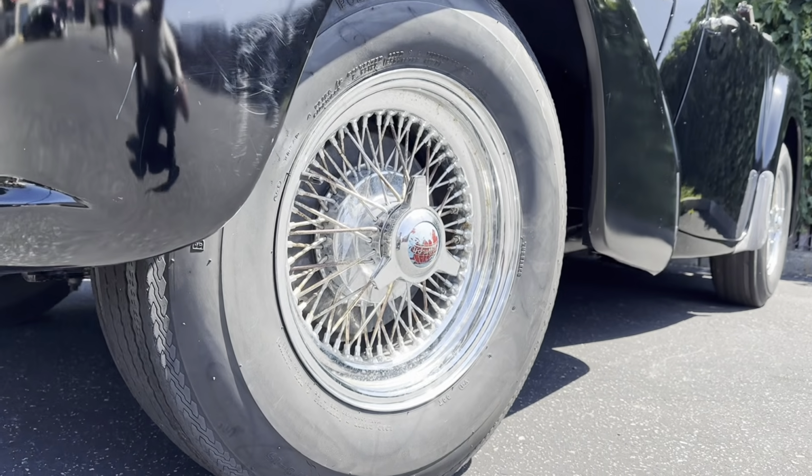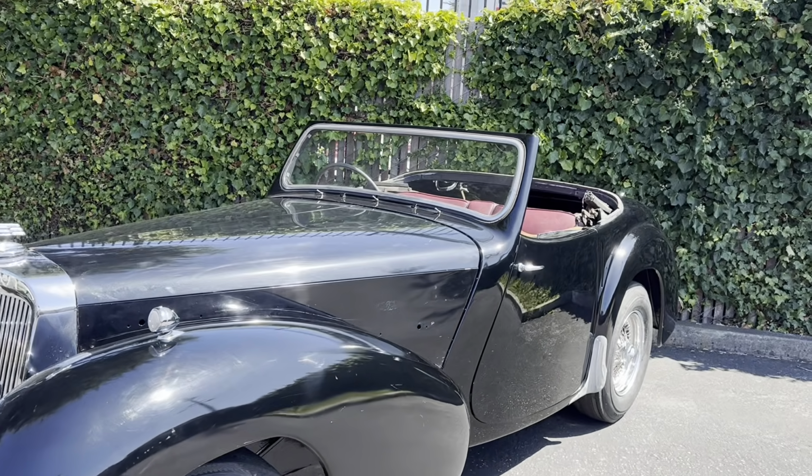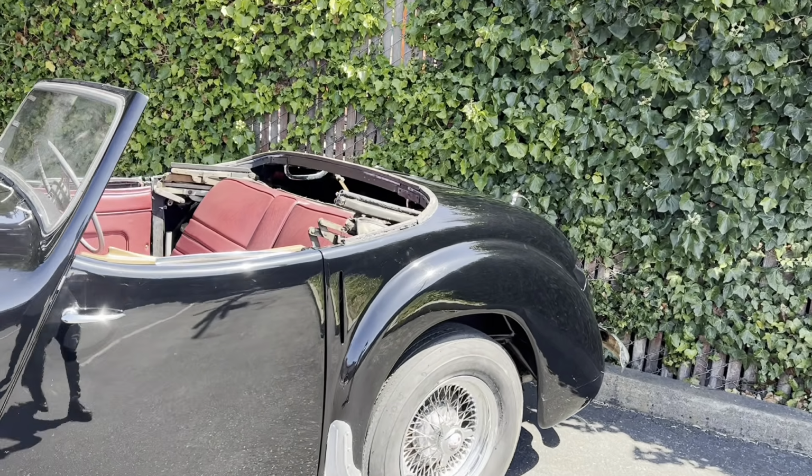So he powder coated everything, and then he got really old. He never put it back together. I got the car, it was in a million pieces kind of, and I just put things on that I knew. And that was about it. It still needs to be completed.